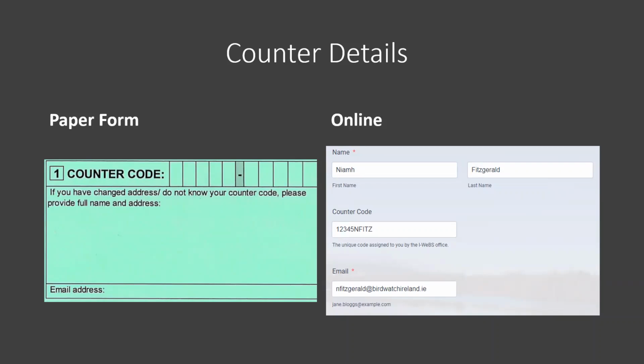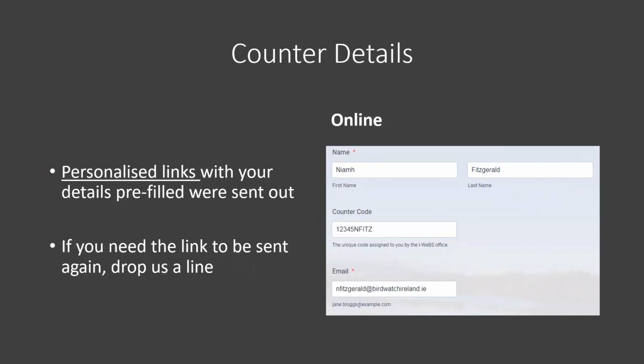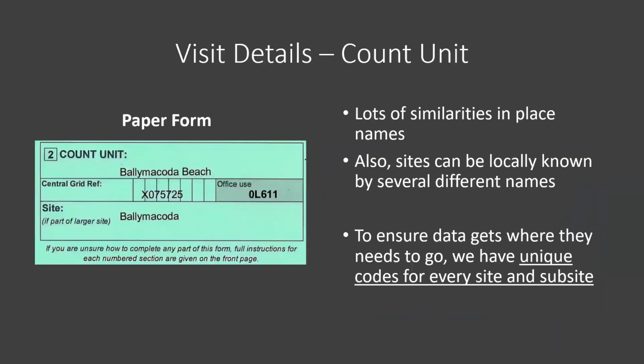Online then, you will either have to manually enter these details, or you can be given a personalized link in which your details, your name, email, and counter code are already pre-filled. And if you don't have that link already, but are using the online system, drop me a line, because it's really useful to have this link and bookmark it and keep reusing it. Just a quick note that the JotForm where the online system is hosted isn't compatible with Internet Explorer. So if that's your default browser, just watch out for that.